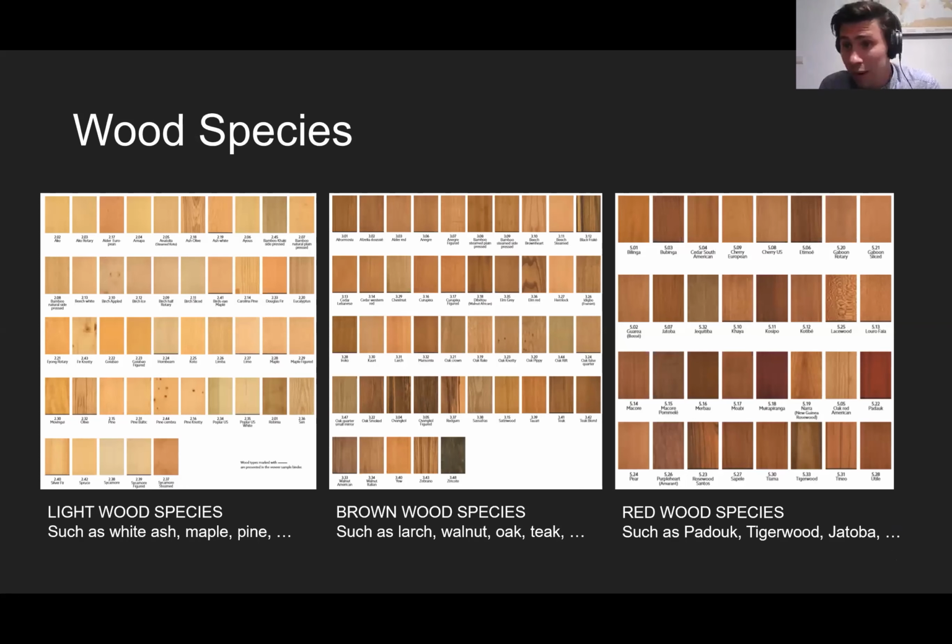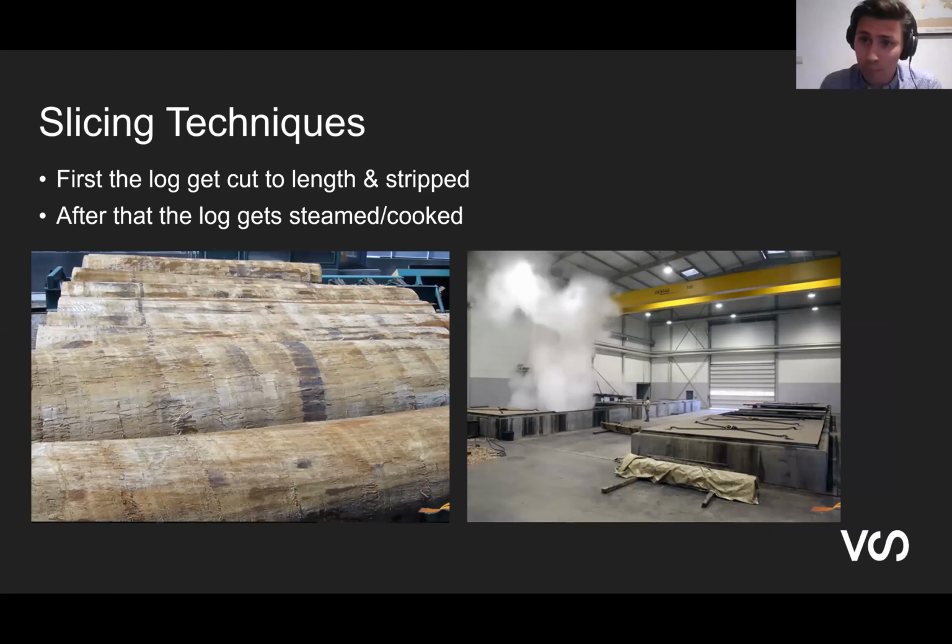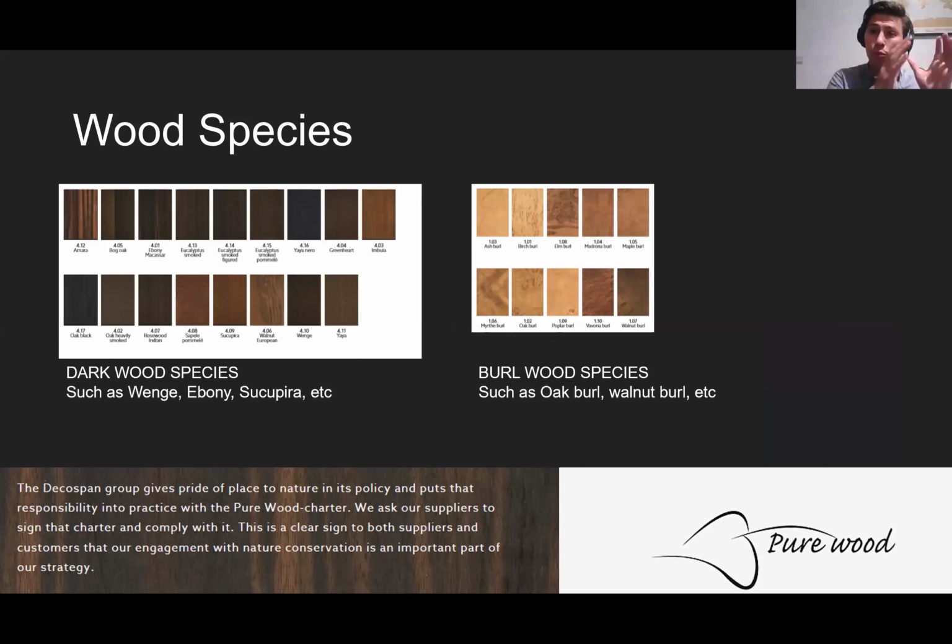And if you have any questions or if I go too fast, don't hesitate to send a Q&A question in the chat here below. So wood species, that's the most simple one, I think. Yeah, there are a lot of wood species available. We already try to put them in different categories: the light, the brownish, the dark, the reddish, the dull wood species. So we try to categorize them. And in total, we have in stock 165 wood species.